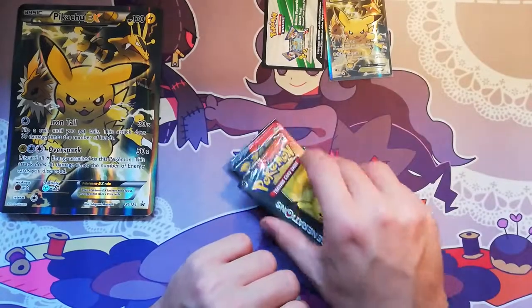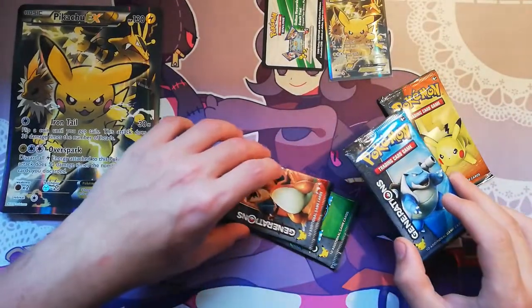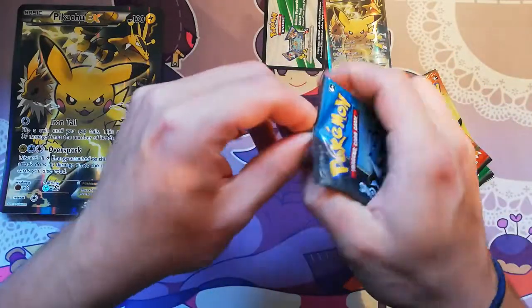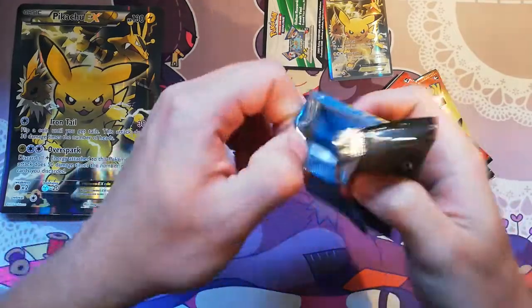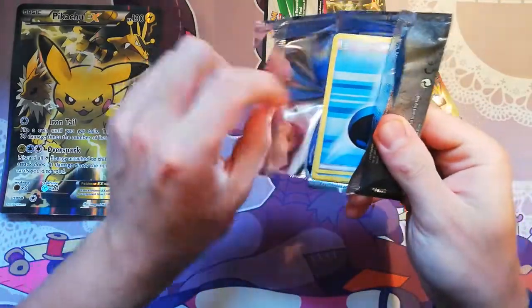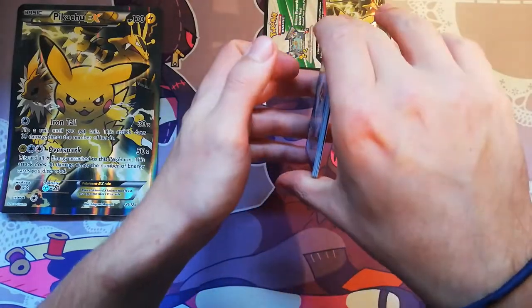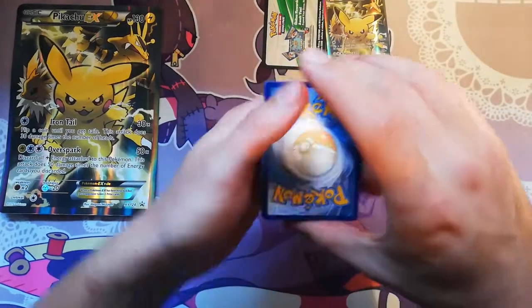And, of course, we're gonna wait with the Pikachu for last. We're gonna start with the Blastoise. And, yeah. Oh, look at this. Very nice sealing. Okay, it's taking a very long time. There's no code. There's no code. Okay, this is new for me.